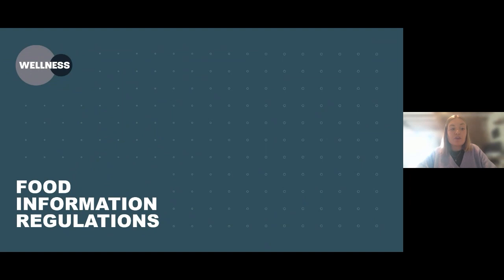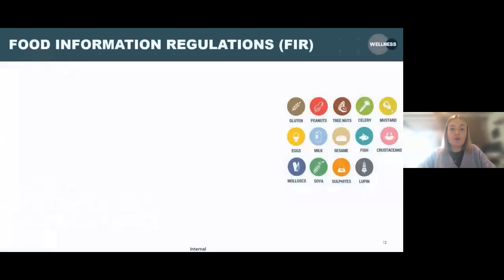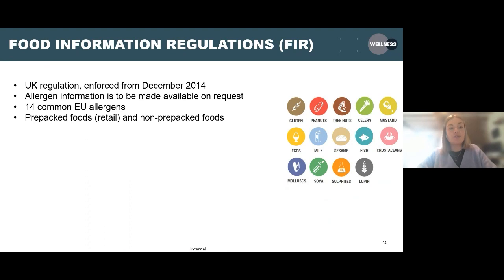So now on to a bit about the food information regulations. So you might be aware of this or you might not. So essentially it's a UK regulation, and it was enforced in December 2014. So the food information regulations, it's also known as the FIR, and it's basically all the allergen information has to be made available on request.